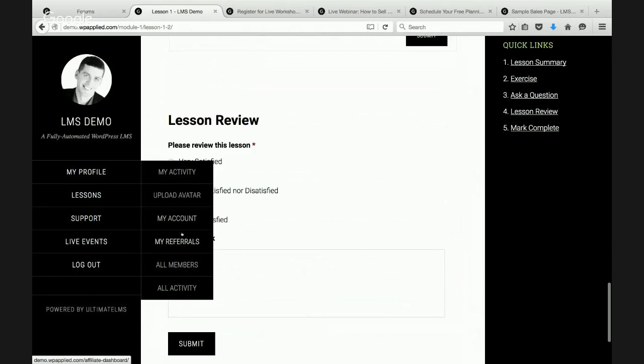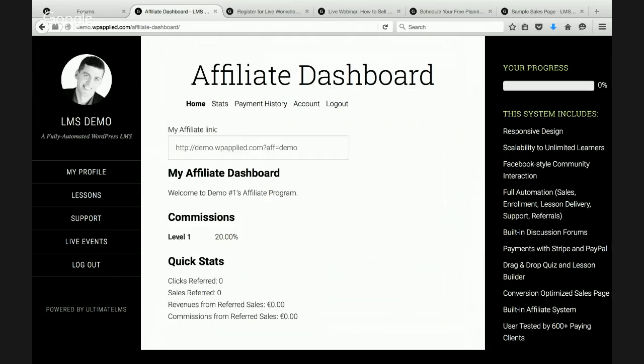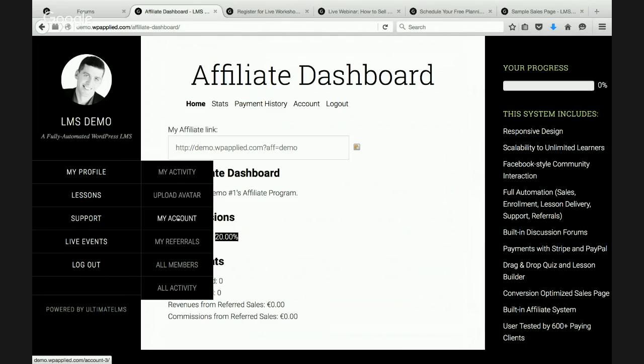I'll quickly also show you, it has the referral section, just so you can see each student on the course gets their own unique link. They can share that link with their friends, and if their friends sign up, you can offer them a commission, and the system will pay it out automatically. And also, you can allow students to manage their own account.